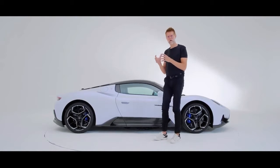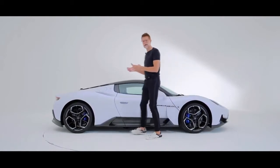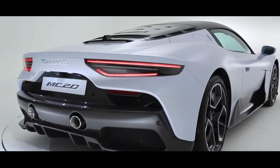And because we were able to create the perfect Y0 line for the MC20, we are able to avoid any additional need for a spoiler, which again helps us with our design philosophy of remaining pure and timeless and avoiding any unnecessary distraction.